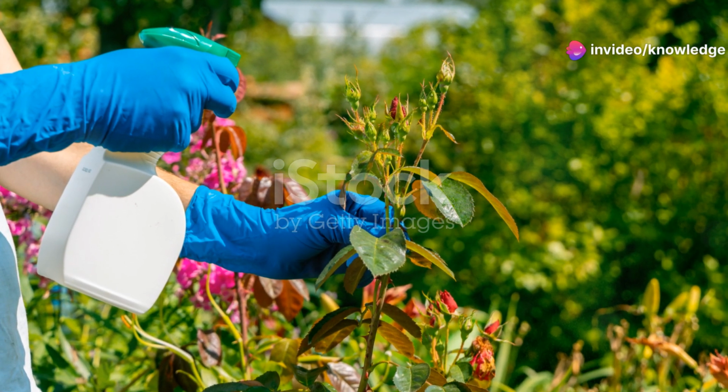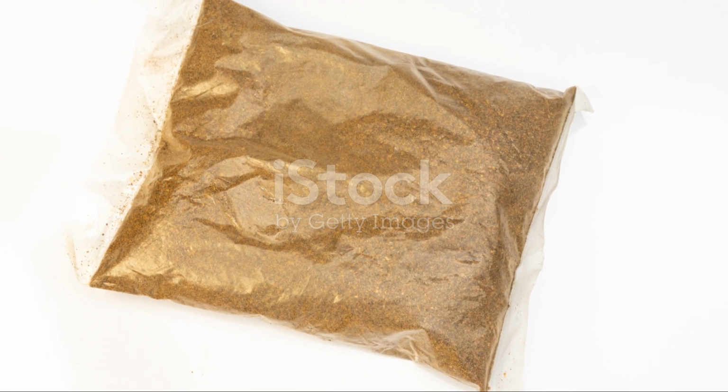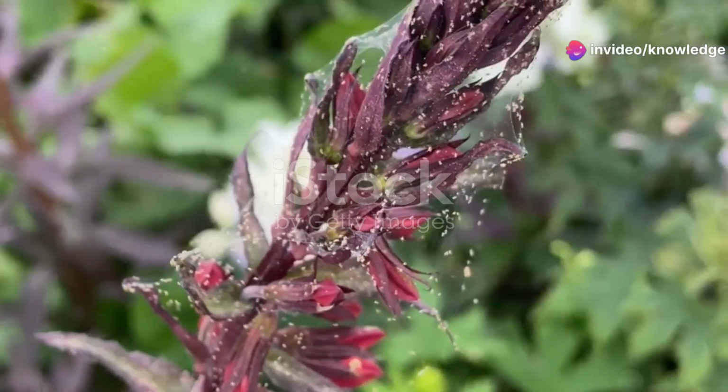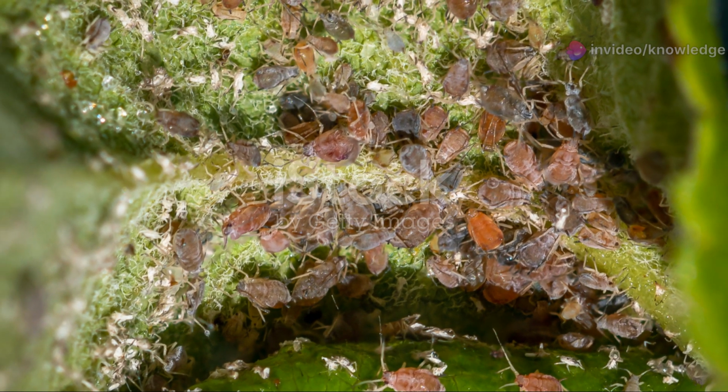Fertilizing is essential for productive container-grown citrus trees. Use a balanced fertilizer specifically formulated for citrus trees. Many dwarf citrus varieties are self-pollinating. Pest management is an ongoing consideration for citrus trees. Common pests include scale insects, spider mites, aphids, and mealybugs.